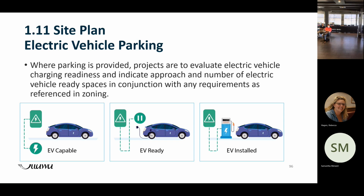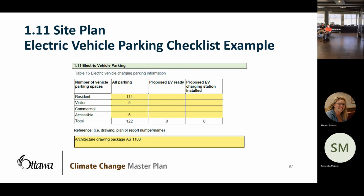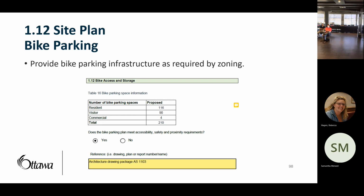And consideration for EV charging can be EV capable, so the power supply is there, but you don't have outlets to the individual parking spaces. It can be EV ready, so you have the outlets to the parking spaces, but not an actual charger. Or fully EV installed, and that would be if you have the actual charger fully installed. So it's a reporting requirement only to begin with. And similarly, bike parking, we reference the zoning bylaw, and it's a reporting requirement only to begin with, and those requirements might change.